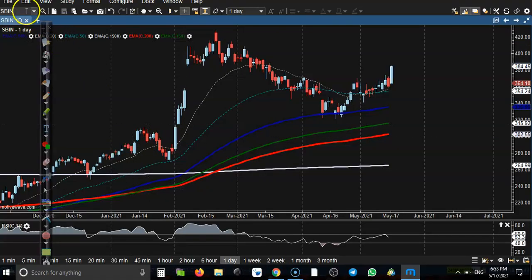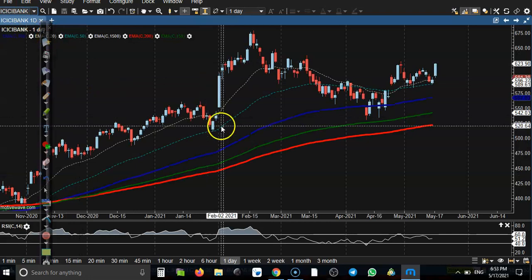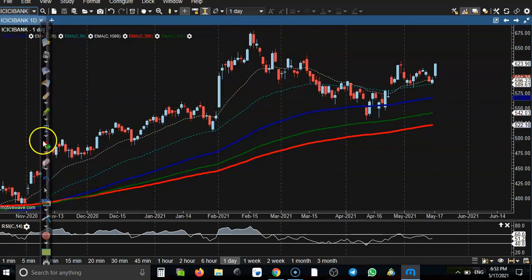And then next, ICICI Bank. So banking sector is bullish today. ICICI Bank, yeah. So here I can see they formed a double bottom pattern, or you can say W pattern somewhere there, and we are expecting the price will retest this previous high point very soon. So we are looking for a buy.